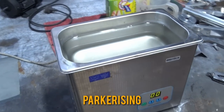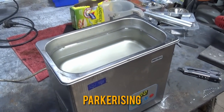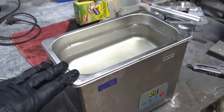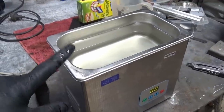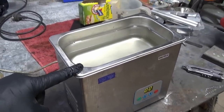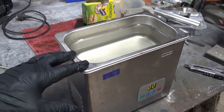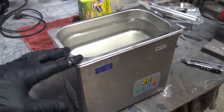I just want to give you a really brief overview of this parkerising process, because I've done it in several other videos. But I want to show you how I've got it set up in my workshop today. This is the first step in the process. This is an ultrasonic cleaner. This just ensures that the parts are chemically clean, they don't have any oil or contaminants on them. And then in my wood workshop, I've got set up the next couple of stations.